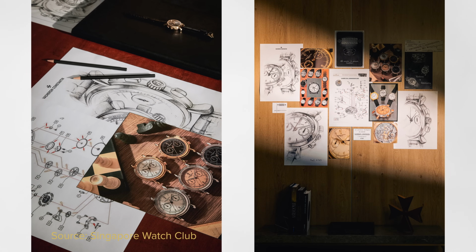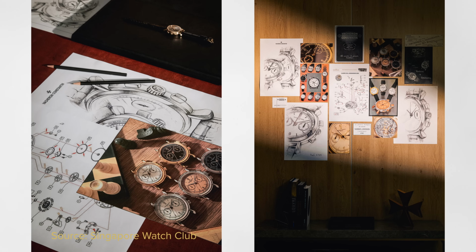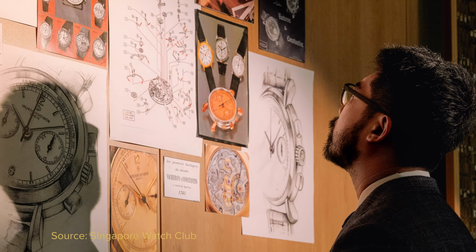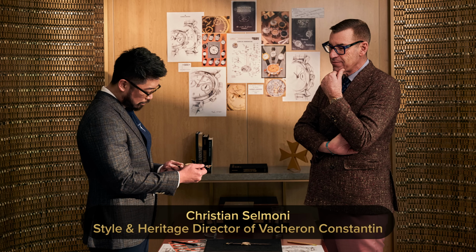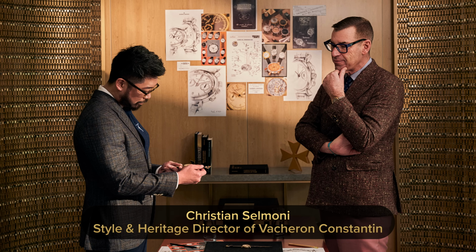So we had to really handle it very delicately, because this is uncharted territory. It's not a format that's been tried before, and as collectors, we want to make sure we do it right. In the very safe hands of Kristen Selmany, the heritage director of Vacheron, we explored all the possibilities together of what we could do.